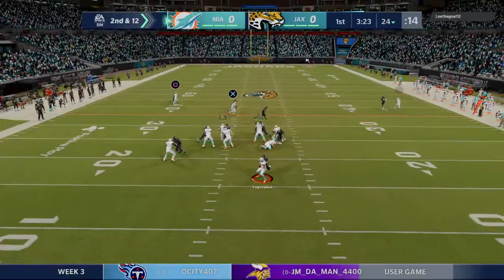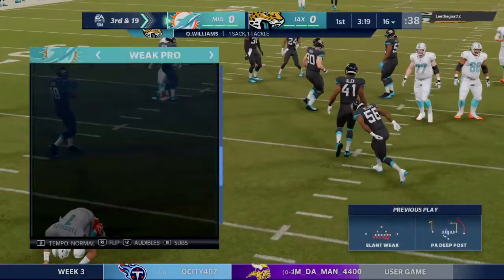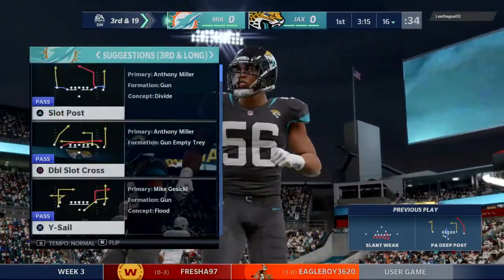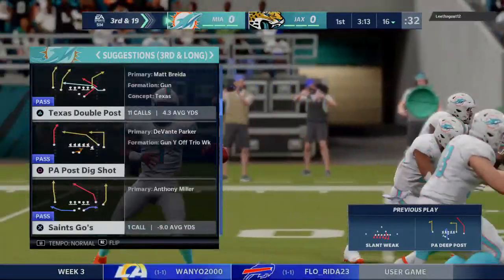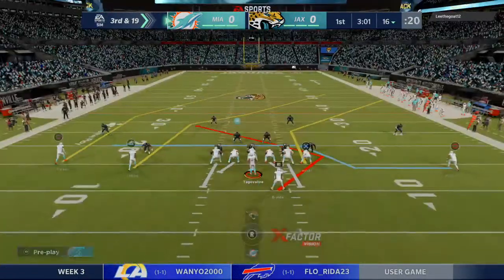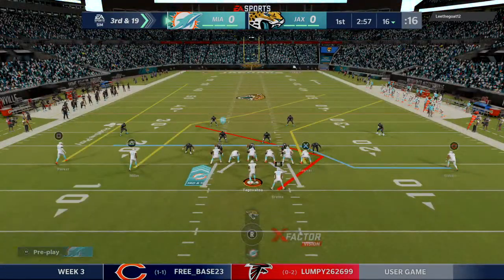Tua going to throw. Rush coming, and he's taken down. 2 plays so far, a run and a pass attempt, and both have gone backwards. Probably not how they drew that up. Not at all. Looking for a better play coming up on 3rd. So now after the sack, Tua and the Dolphins staring at a 3rd and long.